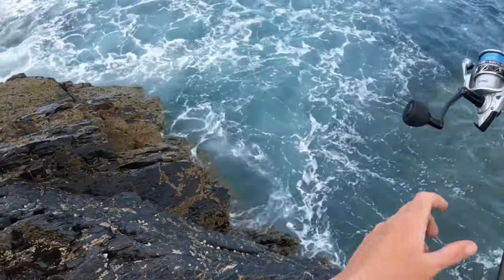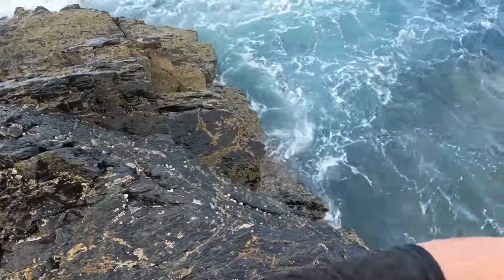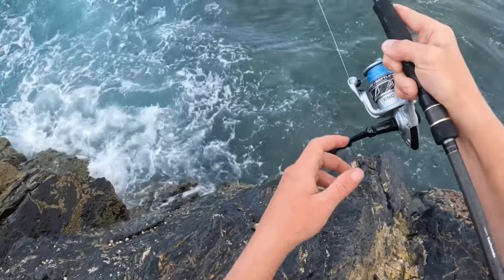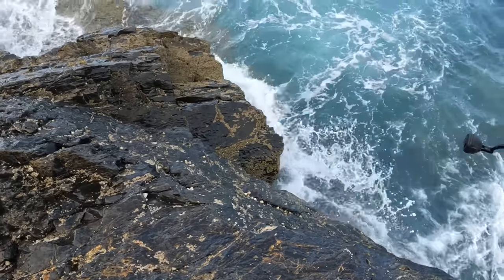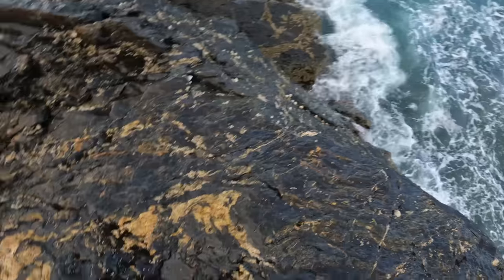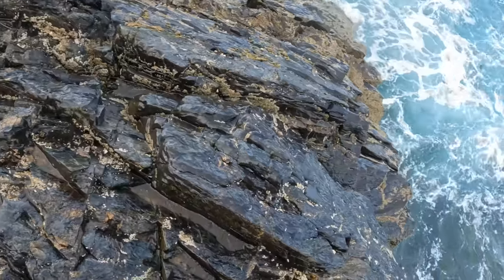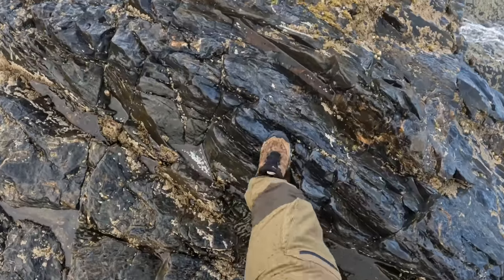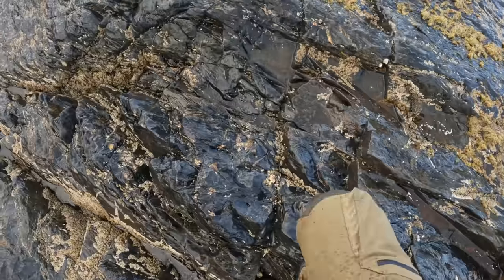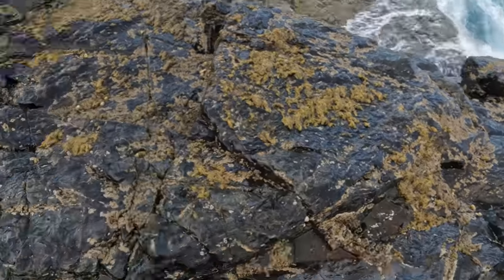The thing about the rain is it can really... Oh, that's a decent bass, guys. That's a decent bass. Just trying to think of the best way to land this fish. Probably gonna be to go in front of me there. This is a nice bass, guys. The rocks are gonna get hella slippy now with this rain. There's that fish. He's trying to pull in there.